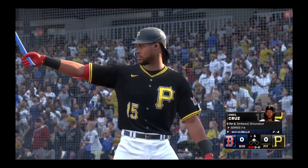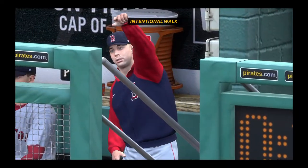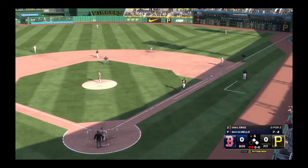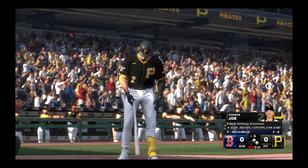O'Neal Cruz, the next Pirate to hit. So RBI spot, but Chris, this is a guy that is not really intentional walk here with 2 out. They set up a force at any base to end the inning. Third baseman number 2. At the plate for Pittsburgh, Connor Joe.